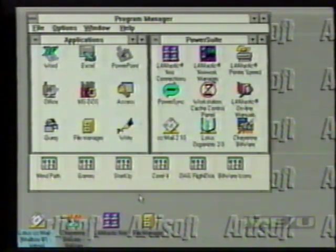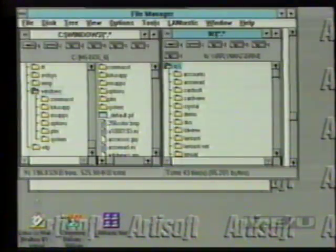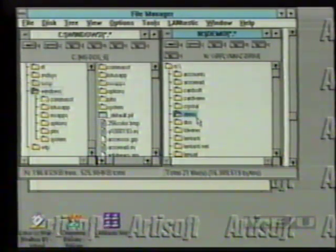Okay. What Lantastic really lets you do is to share files and other resources on a network. So for instance, we'll just go into File Manager real quickly, and we've already set this up. On a server or another PC, you can have your network drive and then your local drive. So if you want to, you can just go onto the drive and you can click into the files and get files back and forth from other areas.